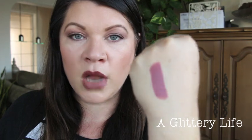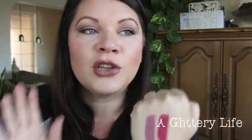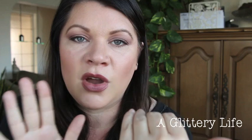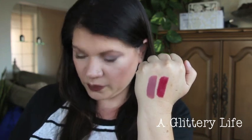But this is a one swipe, stay all day, long wearing formula. They are not matte, thank God. They are a beautiful satin finish. And actually, I have some of the Tom Ford mattes now, and I'm really liking them. It's the first time I've enjoyed a matte lipstick, but look at how beautiful this is. Anna and Vivian. Is that what I said, or is it Vera? Oh, Vera, sorry, Vivian's darker.